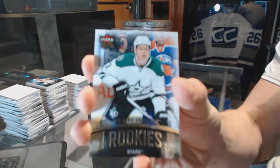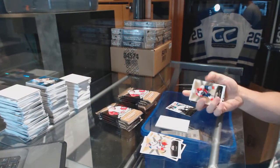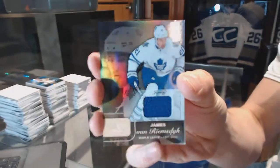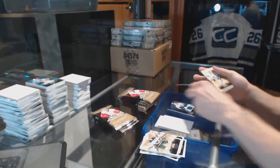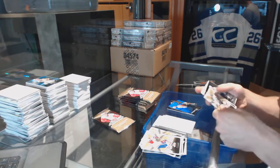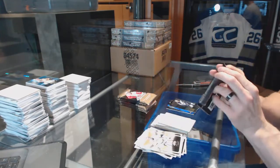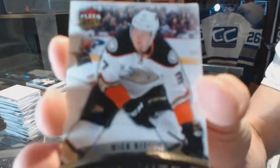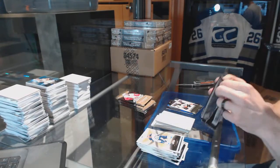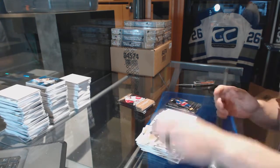All right, Fleer Ultra Rookie, number 699 for the Dallas Stars, Mattias Janmark. Metal Universe for the Blues, Colton Parayko. We've got a Fleer Showcase jersey for the Toronto Maple Leafs, James van Riemsdyk. Fleer Showcase for the Ducks, Nick Ritchie. Metal Universe for the Canucks, Hunter Shinkaruk. Fleer Showcase for the Jets, Blake Wheeler. Fleer Ultra Rookie, number 699 for the Anaheim Ducks, Nick Ritchie. Fleer Showcase for the Islanders, Mike Bossy. Metal Universe for the Rangers, Oscar Lindberg.